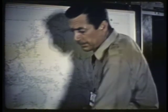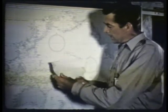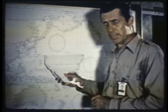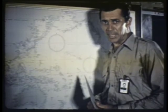Oh, by the way, to help you understand this problem, these weathermen are covering an area larger than the United States with 10 weather aircraft and 11 fixed weather stations. To put it mildly, that's quite a territory to cover. Let's listen in, shall we?